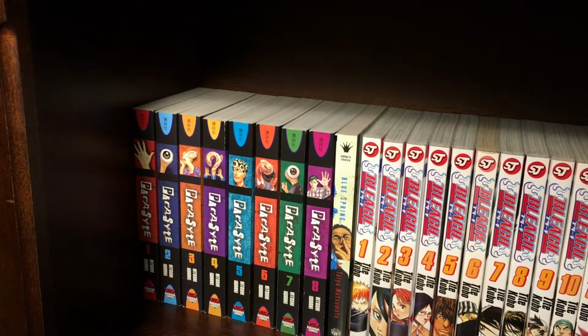Next to Parasite is Blue Spring, which is a collection of short stories by Taiyo Matsumoto, the creator of Tekkonkinkreet, which I haven't read, but I hear is really good as well. Unfortunately, Blue Spring is currently out of print. I got it when it was still in print, but if you want to get it, you're probably going to have to pay $60 or something like that on eBay, which is pretty unfortunate, but if you can get your hands on it for fairly cheap, I'd recommend picking it up because it's a very, very good manga.